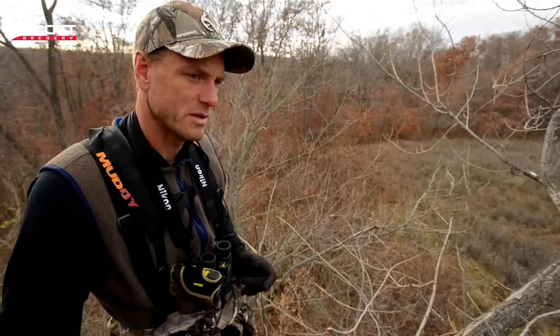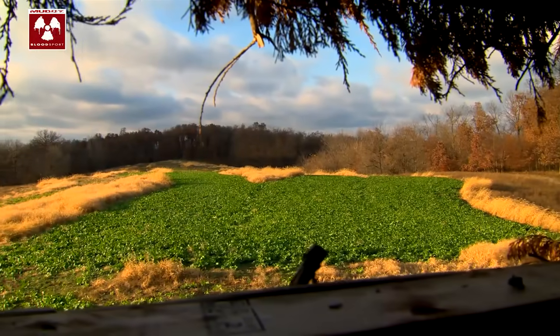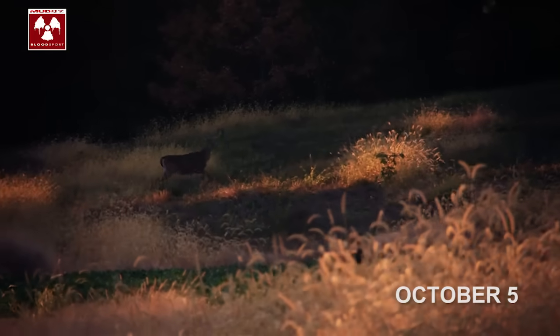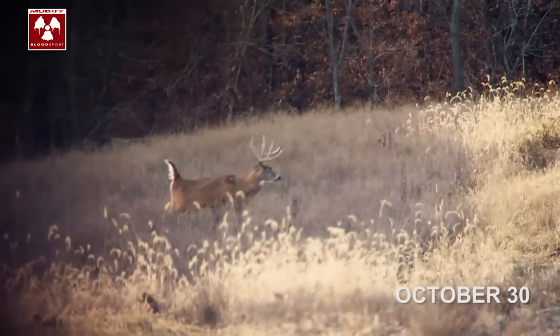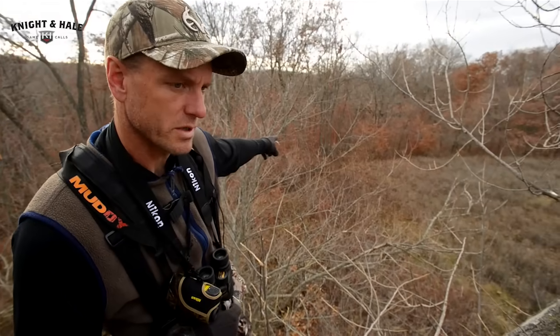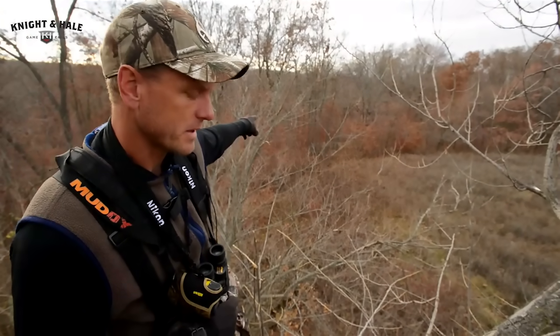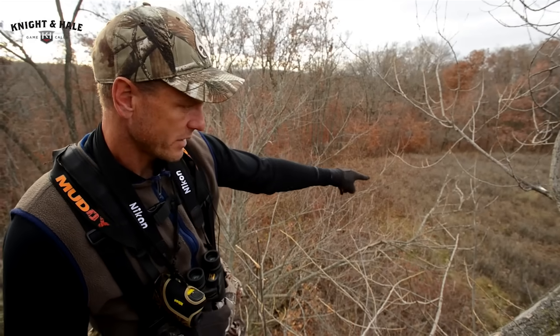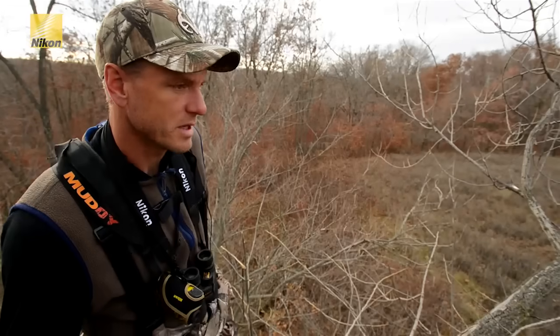Here's the setup. If you remember back to the videos that we've shown from the blind, a certain percentage of the time, at least half, if not more, the double G4 buck comes into the field from the left side. I believe he's coming up this trail. Right here, there's an old logging trail going through this little small ridge top. And I think he comes up that. I think he walks out onto the ridge top on a trail that's only 15 yards away. So that's why the stand is here.